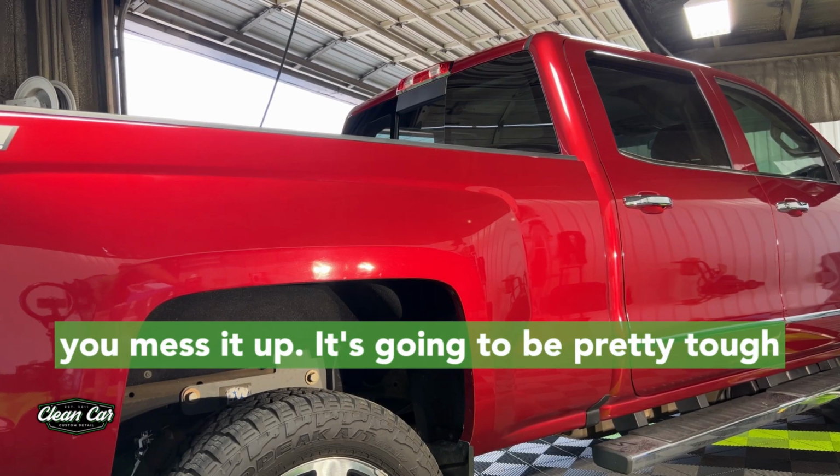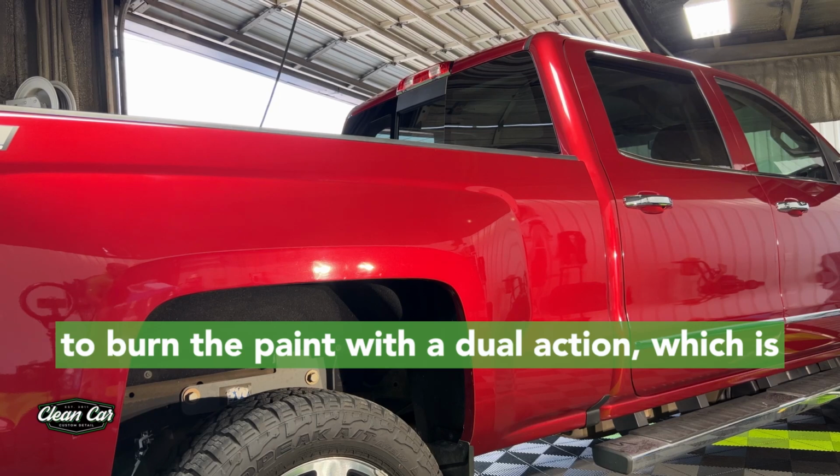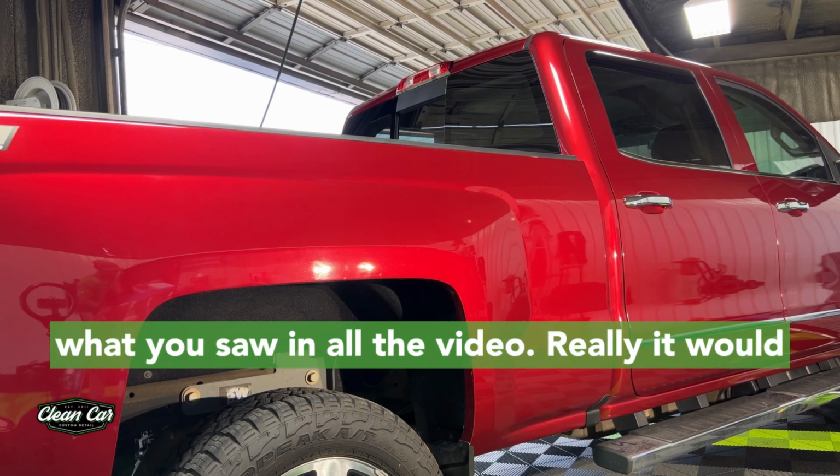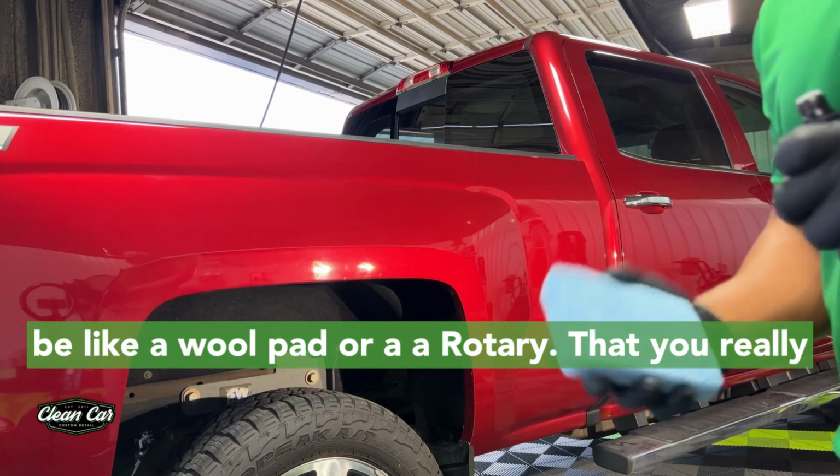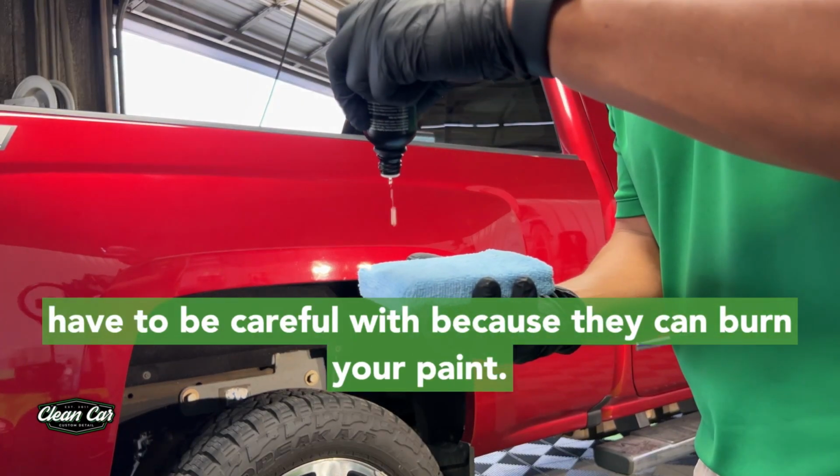It's going to be pretty tough to burn the paint with a dual action, which is what you saw in all the video. Really, it would be like a wool pad or a rotary that you really have to be careful with because they can burn your paint.